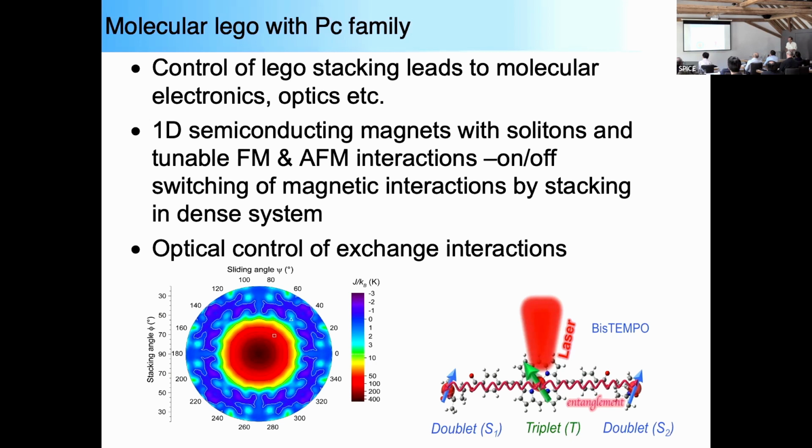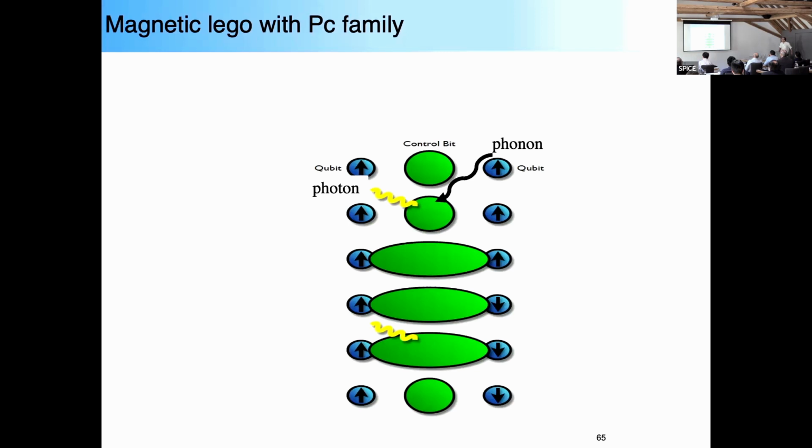Just by sliding these molecules over each other, you can even change the sign. So this is a remarkable flexibility you have. And we have the additional flexibility of optical control of exchange interactions. So it's magnetic Lego with the thalassine family. We can control it with fabrication, but of course it's a very small step to think that, if the interactions are so sensitive to sliding during the growth process, the magnetism would presumably also be quite sensitive to driving the phonons that correspond to that sliding motion. So there are some very interesting dynamical experiments that one can perform in the future here. And I think there's a huge list of exciting experiments to do once you modulate exchange interactions by actually exciting molecular orbitals. Yeah, thank you very much.